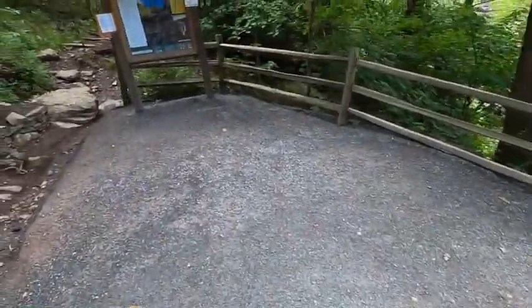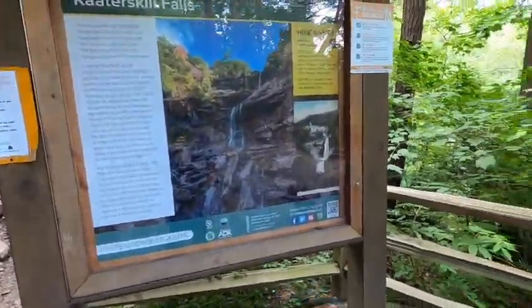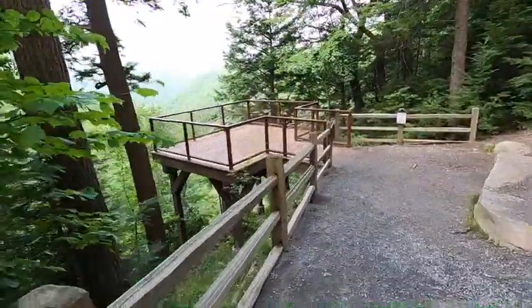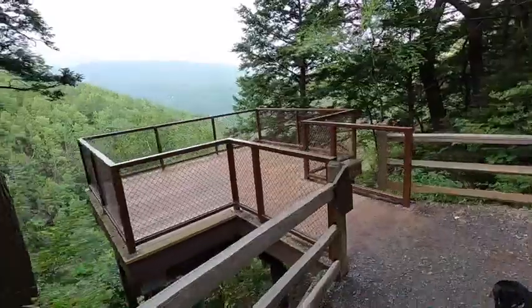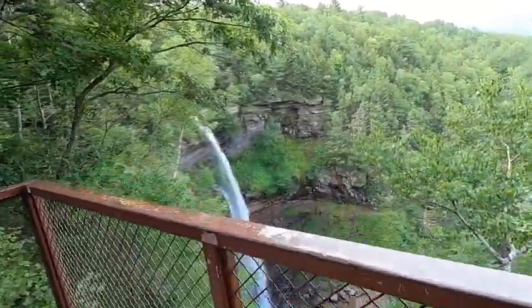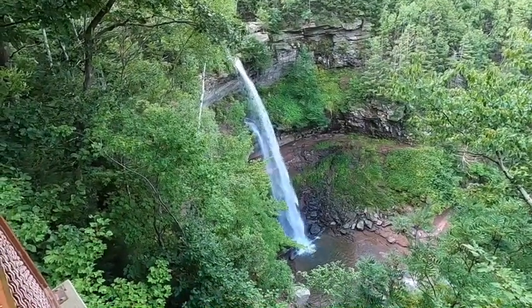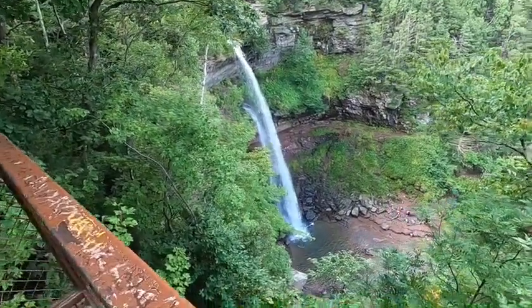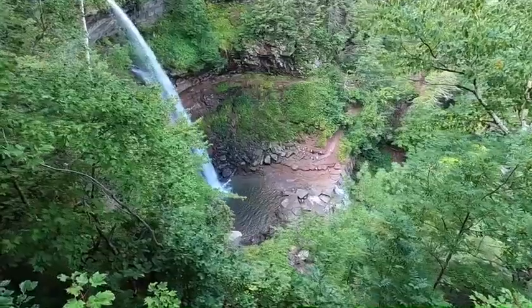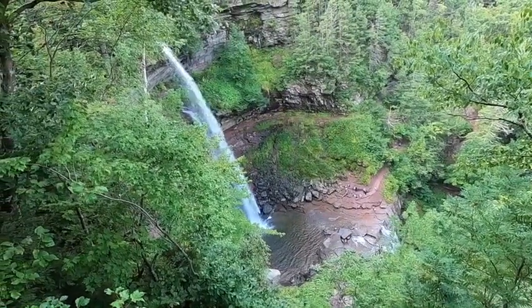Catterskill Falls. Take a look. Oh wow, look at that. That is awesome. Look at the people down there. This is high. Wow, this is real high. Oh, and there's another set of falls down lower. That is neat.